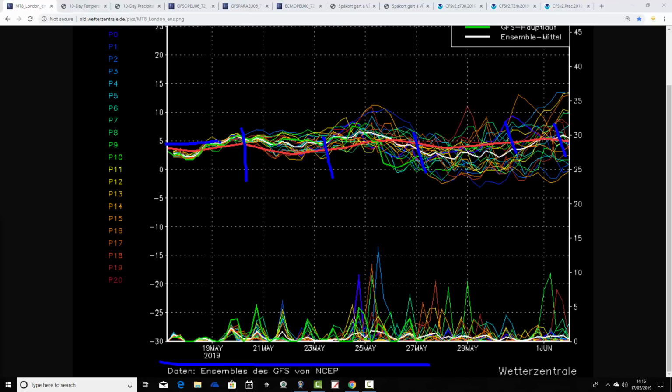You'll see how these different coloured lines, which are each individual members of the GFS ensembles, just stick very close to that red line, maybe a little bit above average at times through next week, but nothing overly unsettled. But as we get into the final days of the month and just to the start of June, it does look as though we might have a little bit of a cooling trend actually. So if anything, the GFS ensembles might be going a bit cooler as we look towards the end of May.